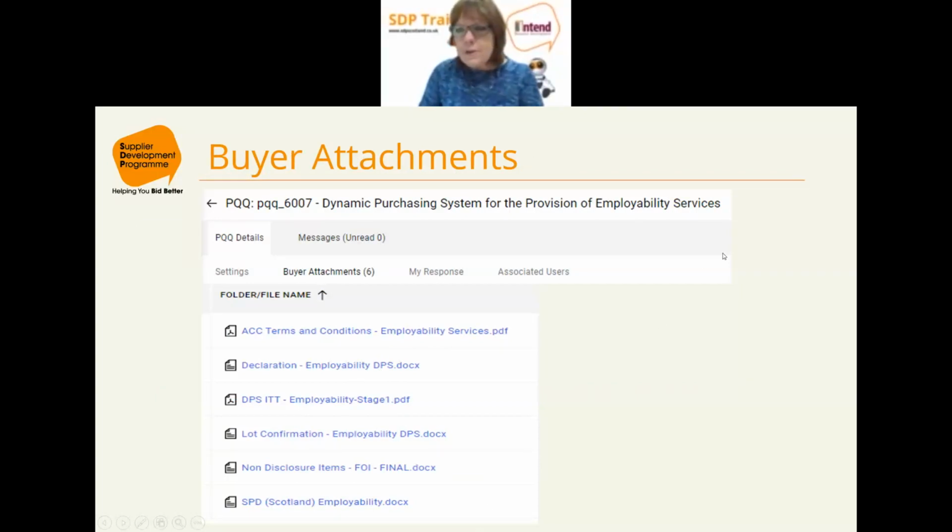There will be, I don't show it in this slide here, a way to mass download all of the documents as a single zip file. And I suppose the biggest advice out of all this training is to literally download all of these documents and read them absolutely from start to finish, because in the terms and conditions, it's going to give you some advice on how the service is going to work.